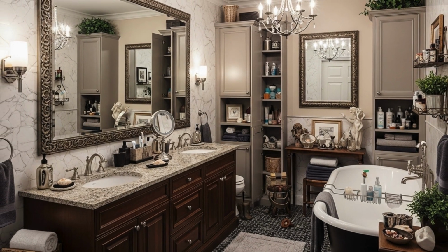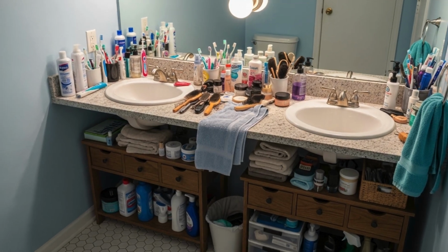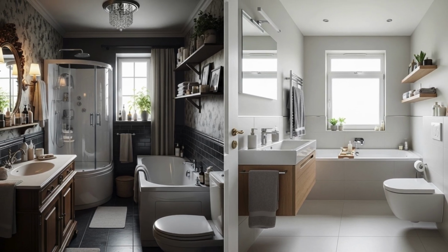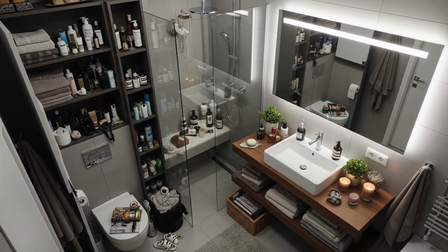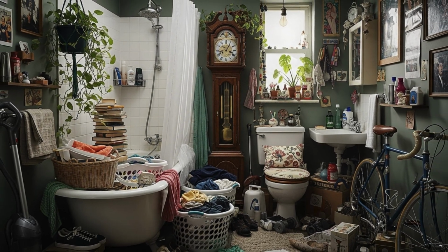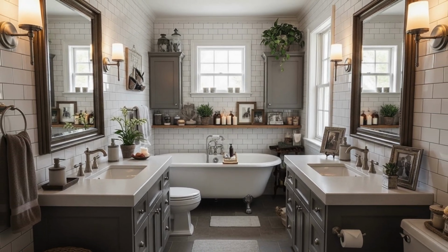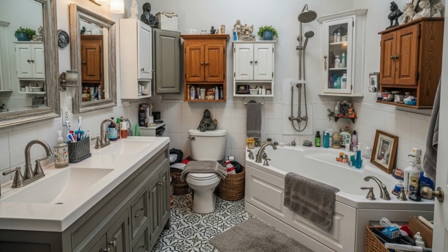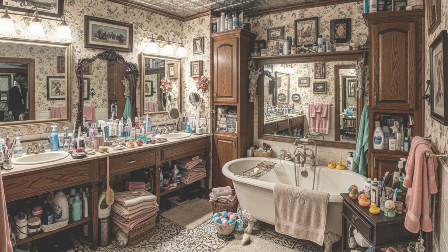Another mistake that plagues small and even medium-sized bathrooms is trying to fit too much into the space. Many people want double vanities, oversized bathtubs, storage cabinets, and decorative accents all in one compact room. The result? A cluttered, cramped space that feels suffocating instead of relaxing. Why it's a problem? Overcrowding disrupts the flow of the bathroom. It makes cleaning harder and reduces functionality. A visually cluttered room feels smaller, no matter the square footage.